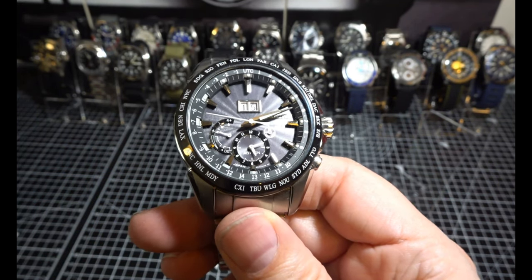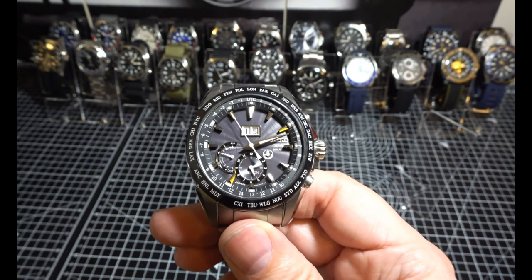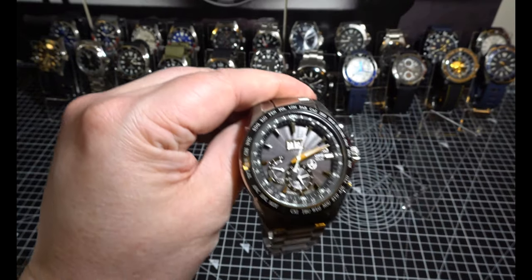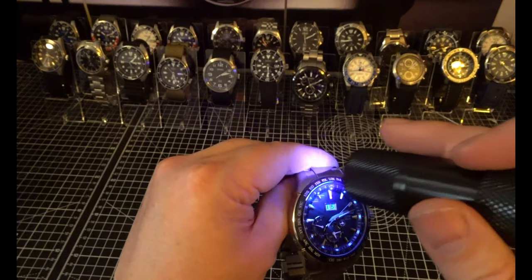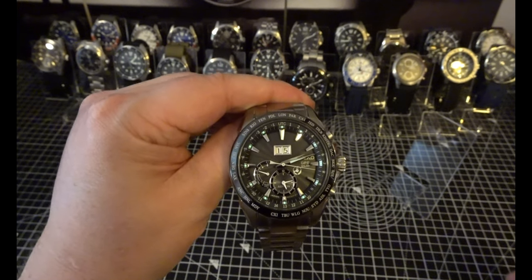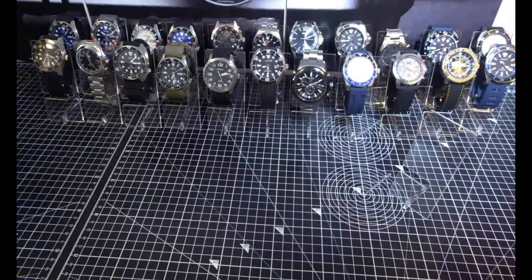See that sunburst dial on it as well. I think this is absolutely beautiful watch. I know some people don't like it because of where the date is, but I love this watch. So you got lume on the hands and hour markers. Let's give it a blast with the light. Yeah, this torch is definitely going down. I'm going to need to put some new batteries in.